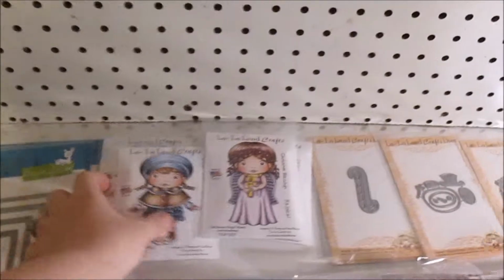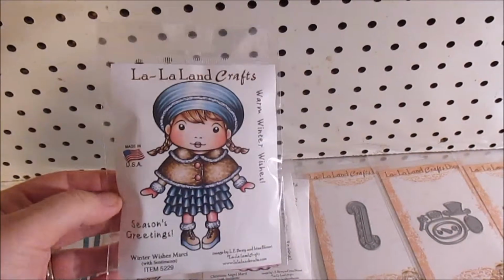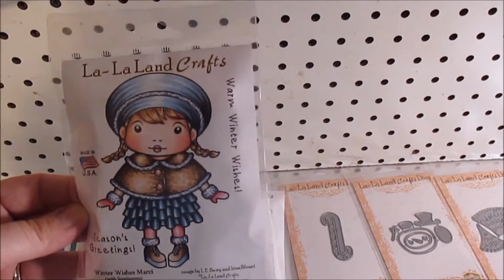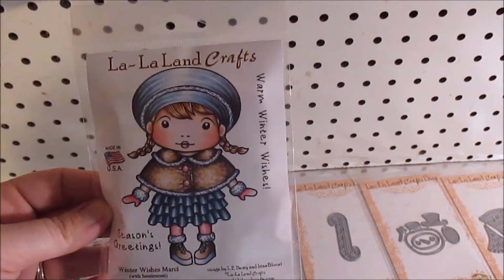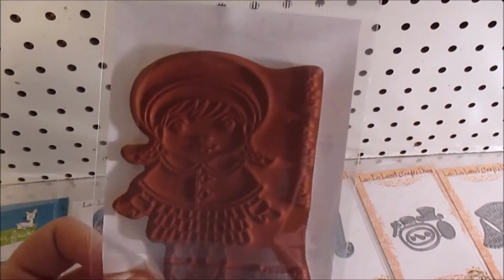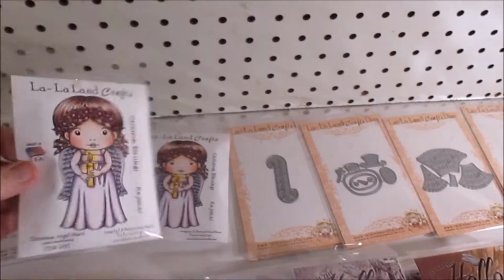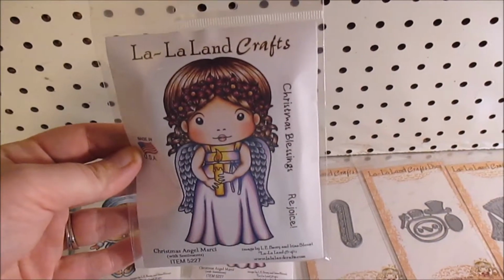And then from La La Land, we've got some more from the last release. This one is called Winter Wishes Marcy. And then we got Christmas Angel Marcy.